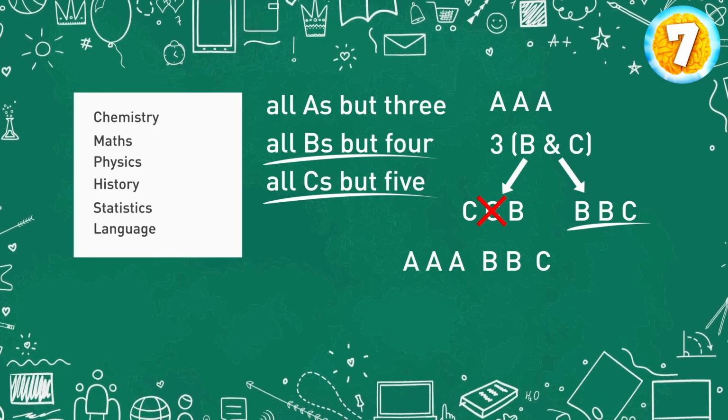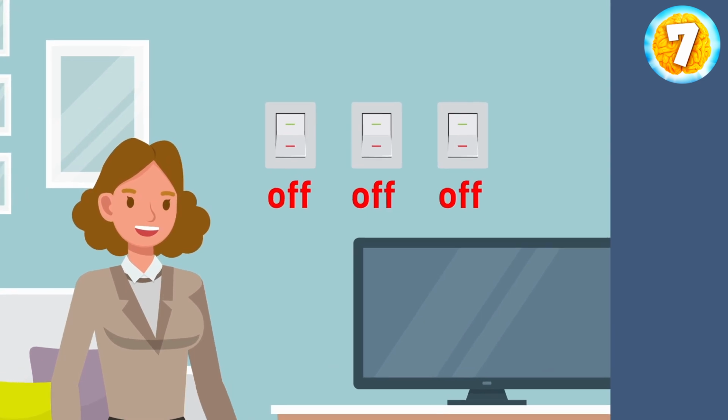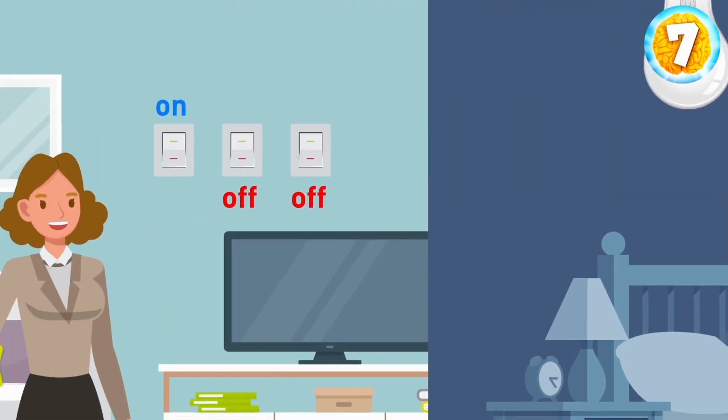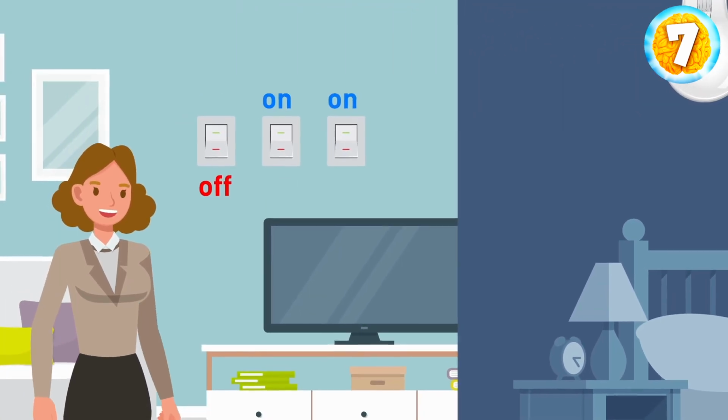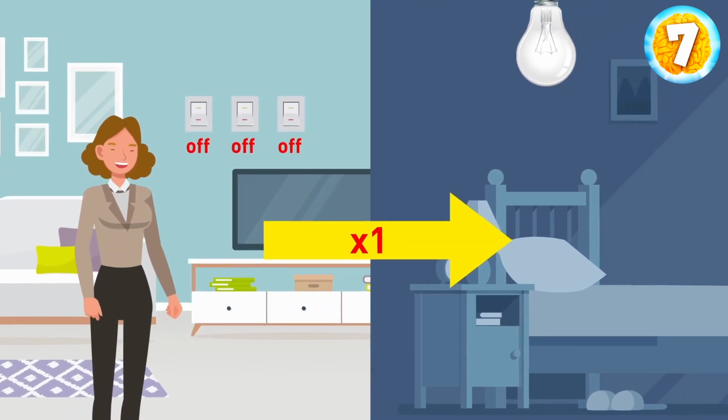Nice work, Ellery! You are outside a room with 3 switches in the off position. One of the switches turns on the light bulb in the room. You can turn on as many switches as you want, but you can only walk into the room once. How can you find out which switch turns on the light?